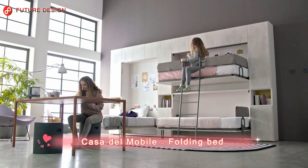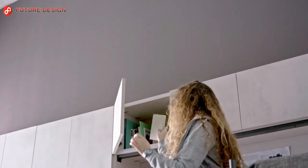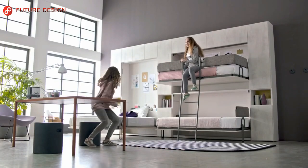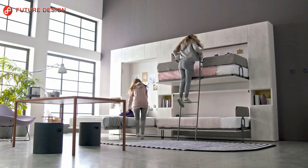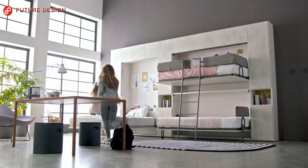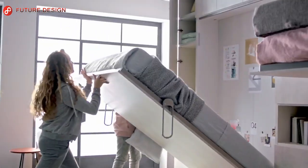Casa del Mobile folding bed. Shin v Nikai folding bed. For those who like natural sunlight in the morning, there is a bed facing the window, two bunk beds, and a stylish staircase. When Murphy beds are included in the room, you cannot decorate the space of the room.